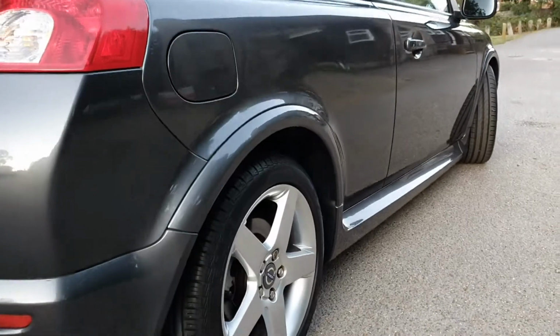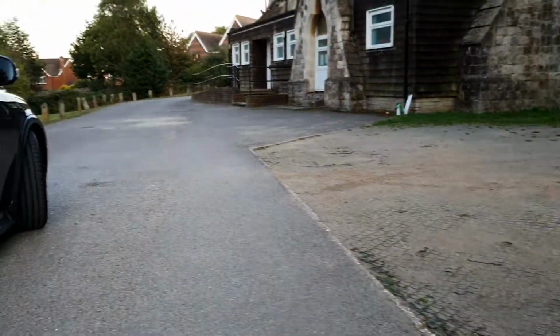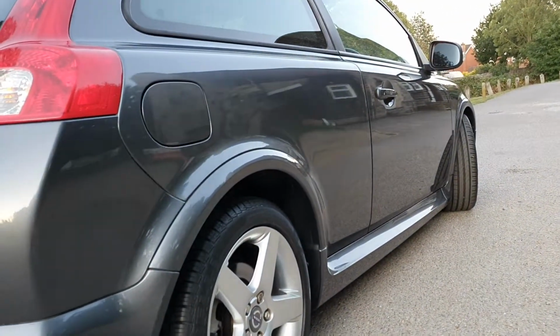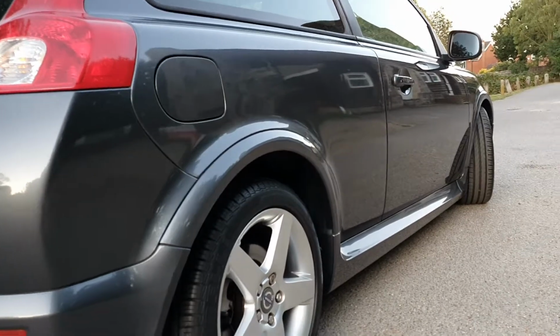Hopefully you can try and pick up some of the reflections. What you're seeing is just this building here. It's like a community hall, I think it is. But hopefully you got some good reflections. I tend to use HD cameras for everything.